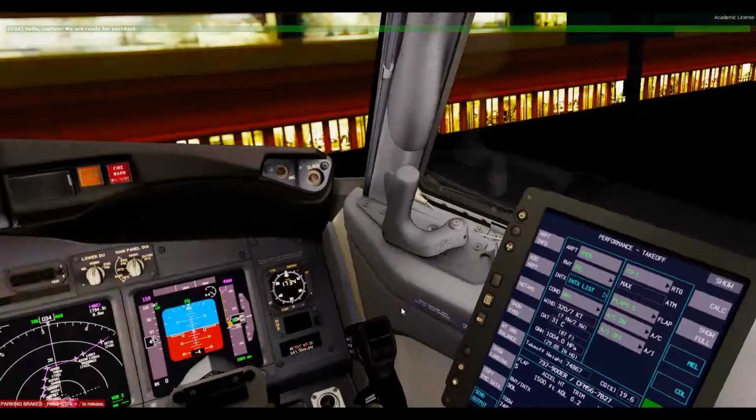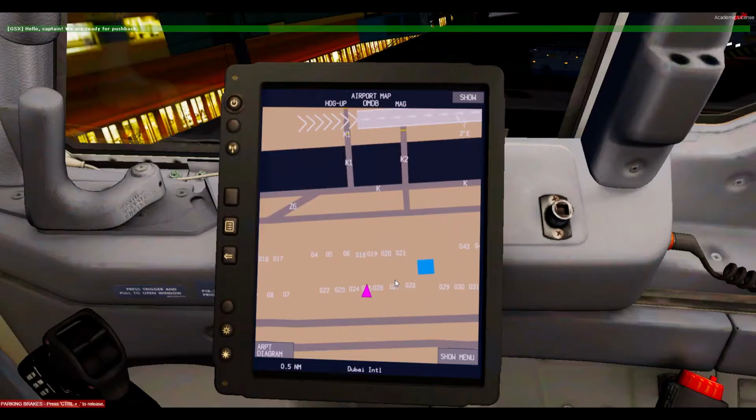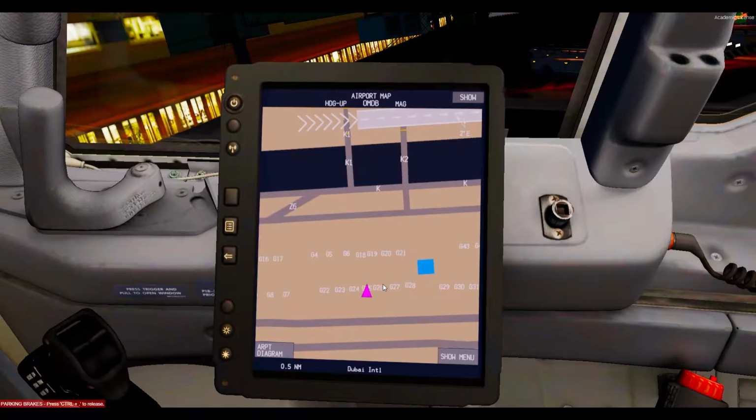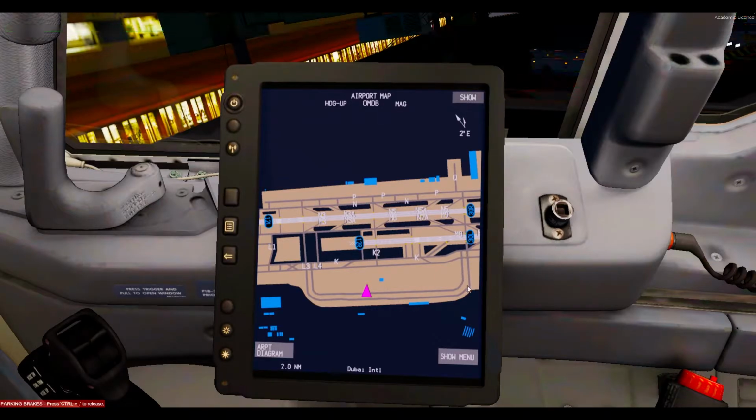So the taxi briefing, let's do the taxi briefing now. Airport map, so we are currently in Golf 25. First of all, let me just check the data. And so we are 30 left today. So what we'll be doing right now is taking a tail left, going straight and taking a right, going straight, and then taking a left towards the main runway and then taking a right and then the first left. Actually not really, yeah, we have to go straight, take a right and go straight forward.